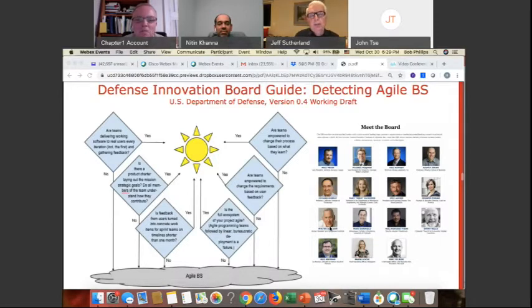And what you can see from the previous data, 58% of so-called Agile projects out there are Agile BS. They're not delivering stuff every iteration. They're not adapting the requirements to the users, and so forth. So next slide.